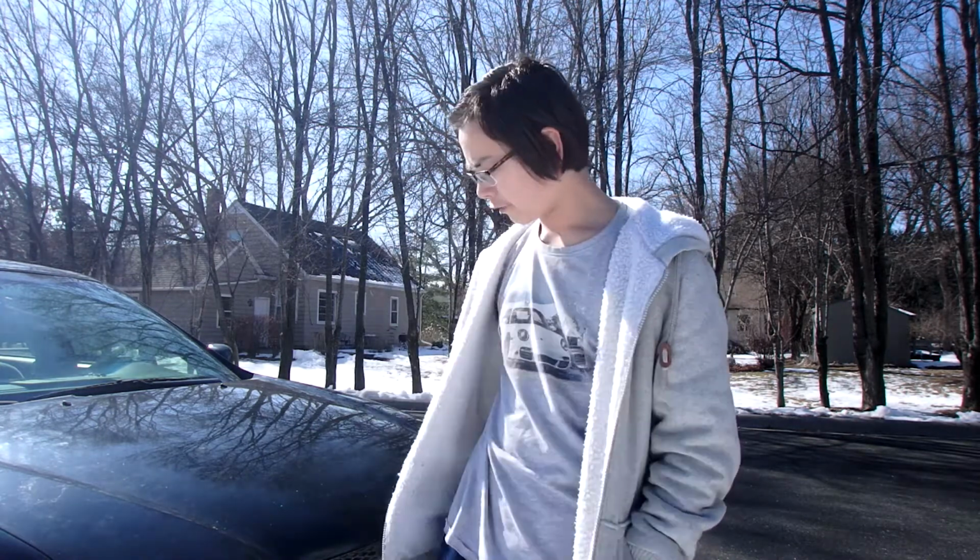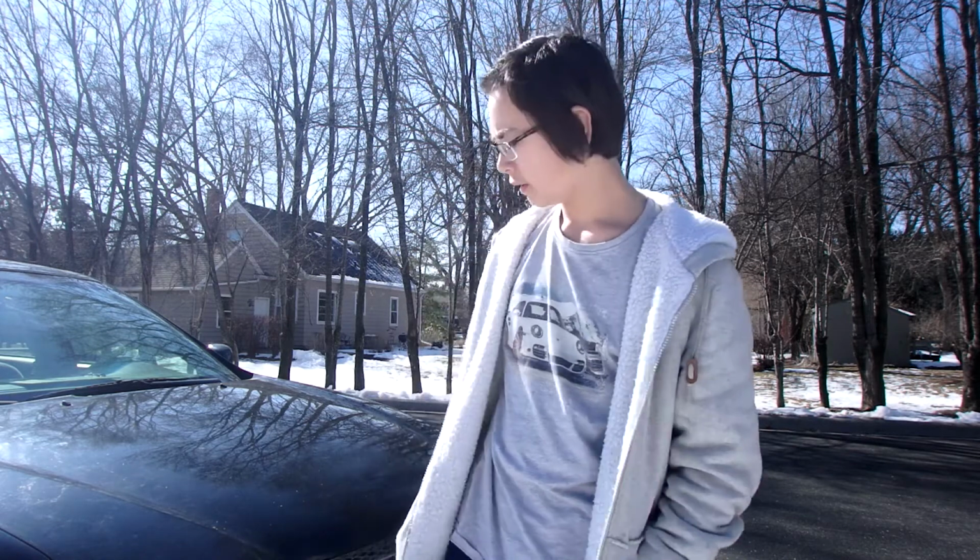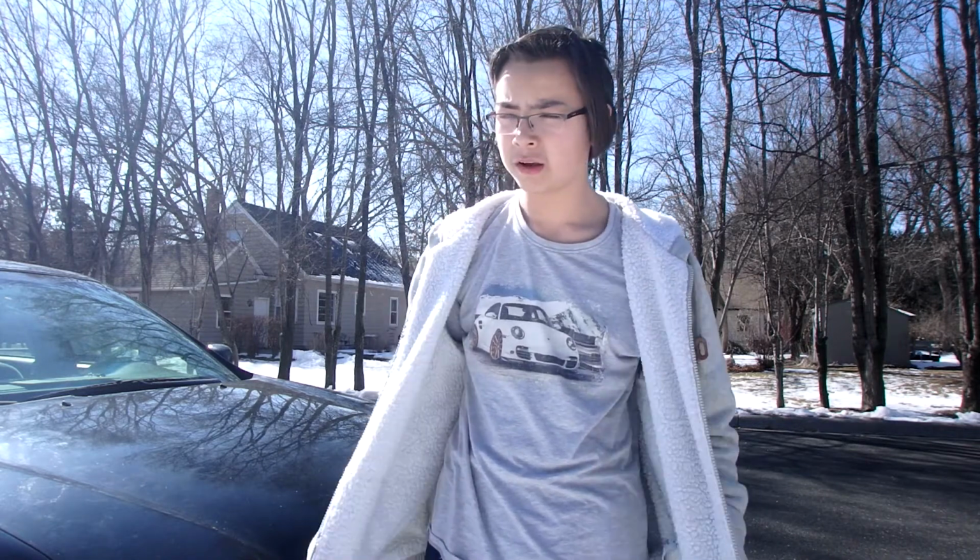Some other stuff, paint work is in pretty bad shape. It's got swirl marks everywhere, and touch-up paint and spray paint galore, especially on the trunk. On the trunk, it looks like it was painted by a 10-year-old. That's because it was. It was painted by 10-year-old me 5 years ago. So, congratulations.